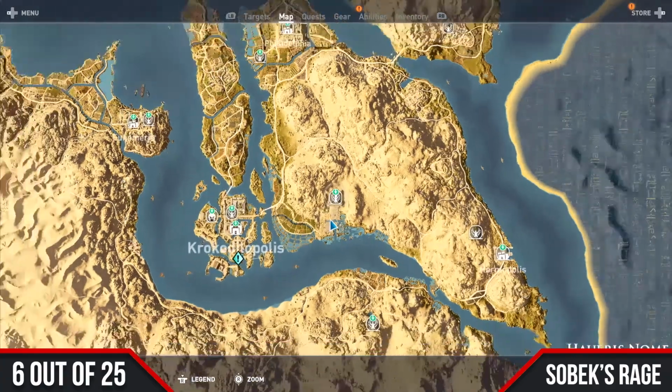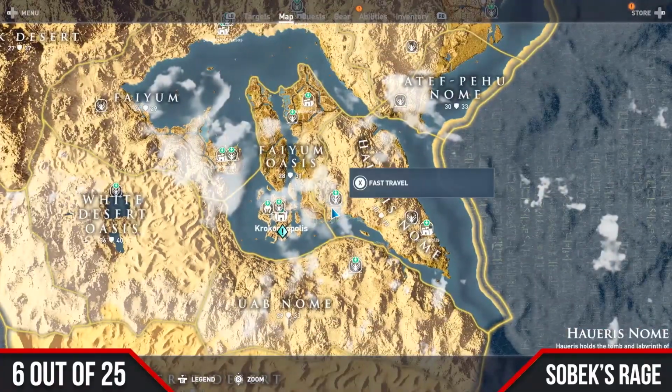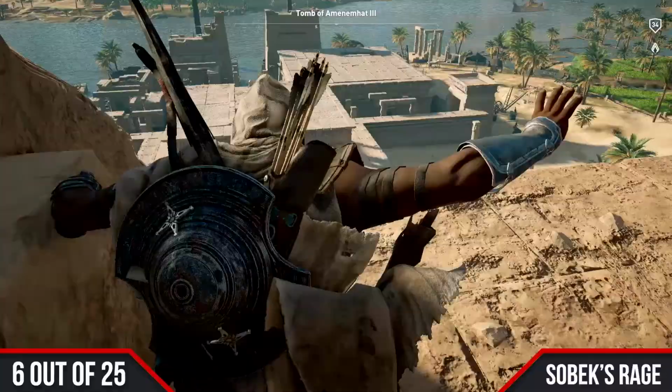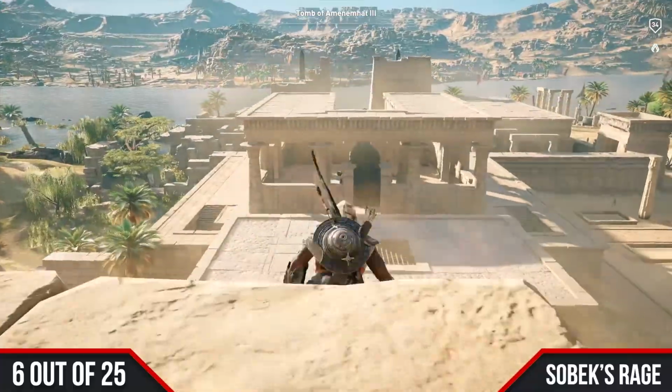To solve the riddle that starts east of Crocodilopolis, you'll need to fast travel to the tomb of Amenemhat III in Horus Nome. Head straight forward down the pyramid, yes you can slide some of the way, and run into the temple ahead.